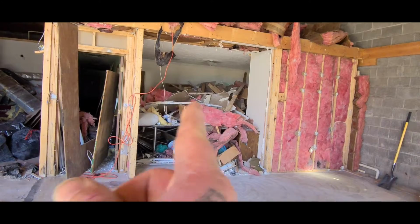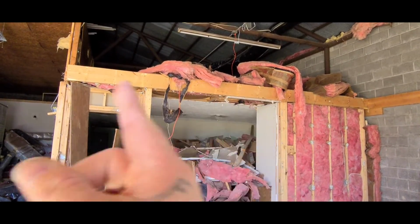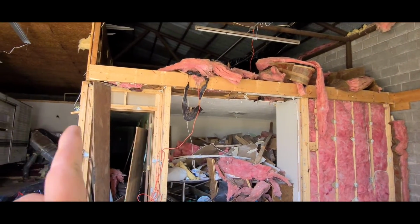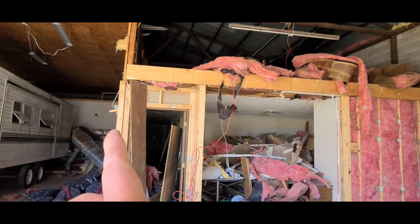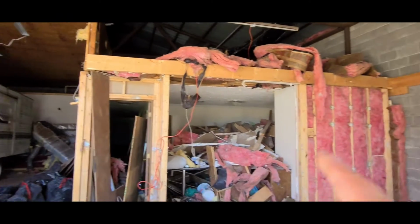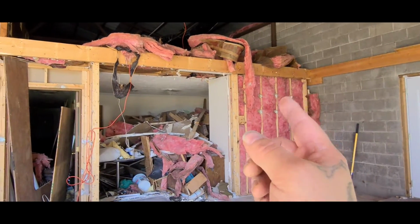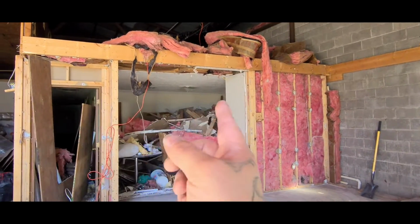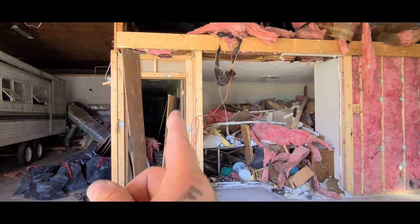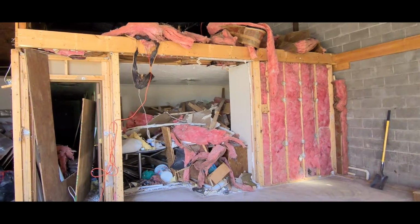I did take out this section of wall because the floor joists for the attic are running this way now. So that is the load-bearing wall. That is kind of a load-bearing wall, but it's not framed out to be a load-bearing wall, so that's really janky. And then, obviously, that wall against the block is load-bearing, holding up all these floor joists. So, main load-bearing wall runs the rest of the length of the building, and then main load-bearing wall there.